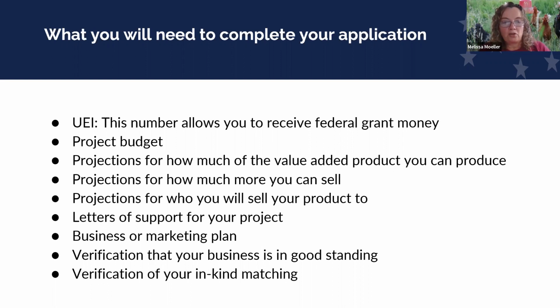Projections: you want to be able to show how much of that value-added product you're going to be able to produce, how many pounds, bushels, barrels, however you measure it. You're going to need to show how much you're going to produce each year of your project, whether it's a 1 year, 2 year, or 3 year project. You're going to need to show how much you think you can sell, and who you're going to sell that product to. And these need to be new customers. You can't just sell to the same people that you've been selling to access this money. You really want to show that you are reaching new customers, more customers in new places.